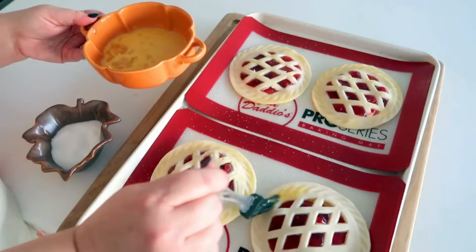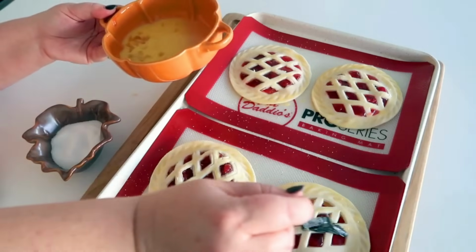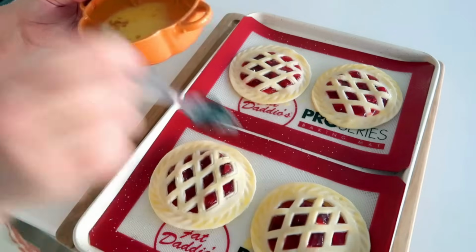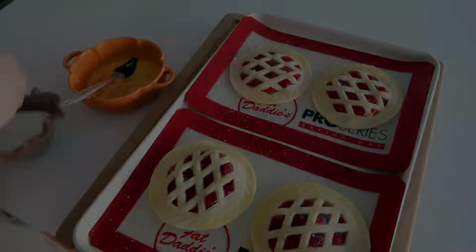I did bake them at 350 degrees for about 30 minutes. Just keep an eye on them. It really will depend on your oven. My oven was really hot from baking already, so just keep an eye to see exactly how long they need, but they turned out so delicious.